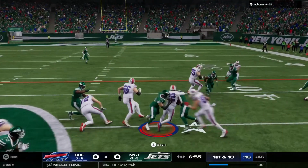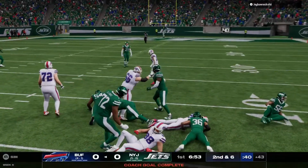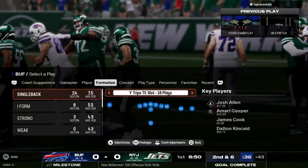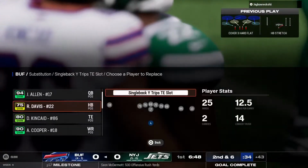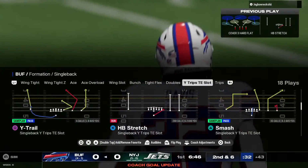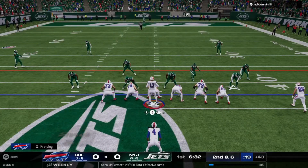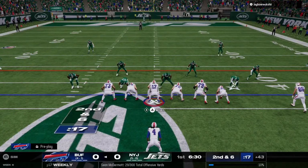On the ground, first run for Ray Davis. He's corralled after a modest 4-yard gain. Tackle made by Chuck Clark. You know, that's a good run right there. Keep the offense on schedule. If he can average that type of yards per carry, this guy's going to be more than all right with letting him lead the show.